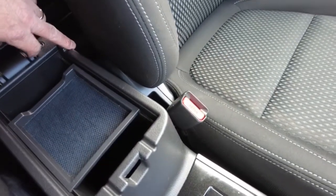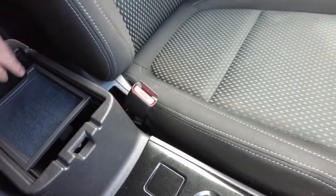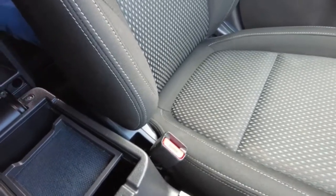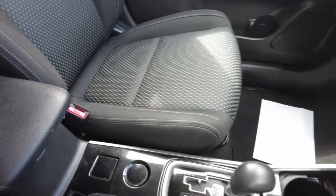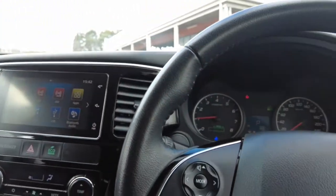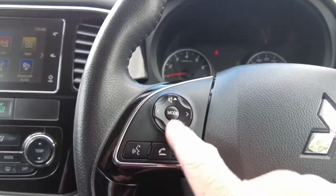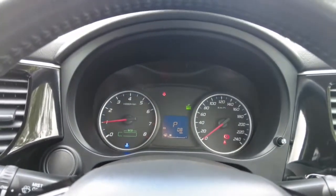You'll also notice the little slots in here make it nice and easy to run your phone cords out or charge cords. If you've got the kids in the back with their iPads or something, they can run it out there without crushing the cords. It's amazing how many people crush the cords very easily. It doesn't take much with the phone cords. So as we come around now, having a look at our steering wheel again with our phone controls there, nice and easy to use. You can see on the dash, well illuminated there.